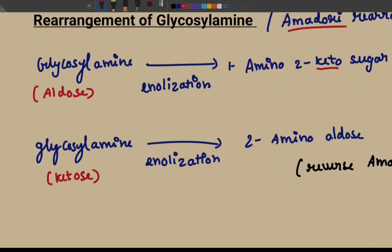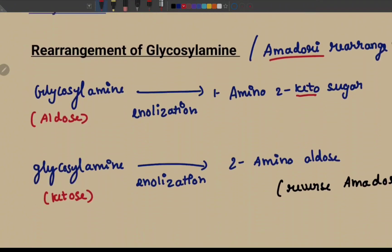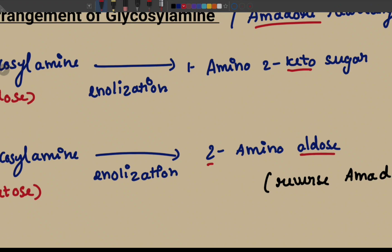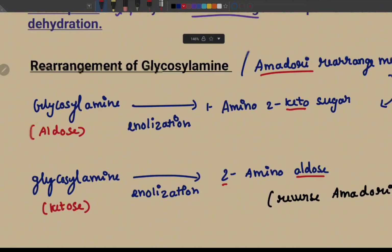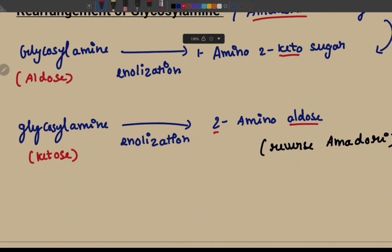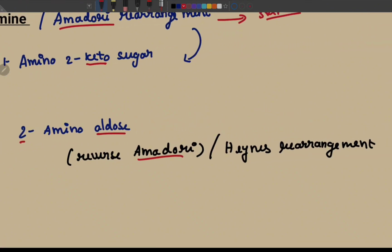If you are taking a ketose, in ketose also it is the same glycosylamine. This glycosylamine formation is the same whether you use an aldose or a ketose. But if it is formed from a ketose, it will produce a 2-amino aldose. If it is formed from an aldose, it will produce a 1-amino 2-ketose. This reverse process, converting from ketose to aldose, is called the reverse Amadori. Simple, right? Another name is the Heyns rearrangement.